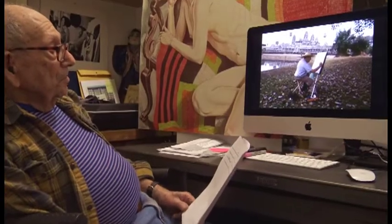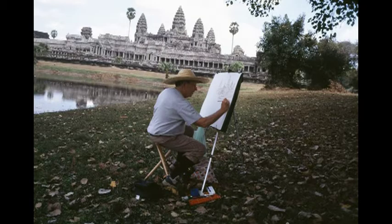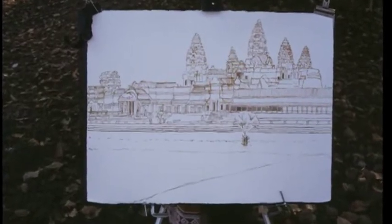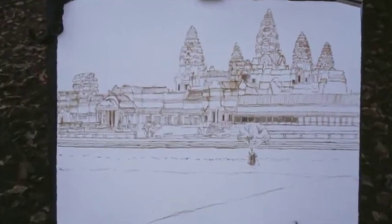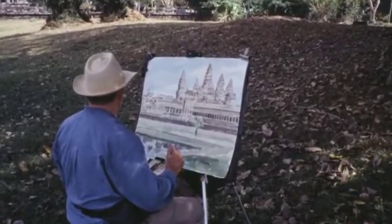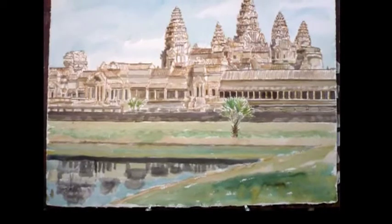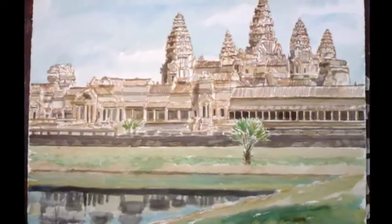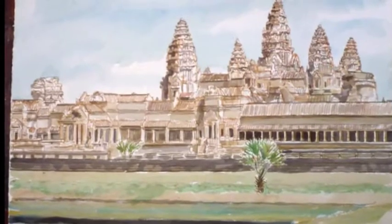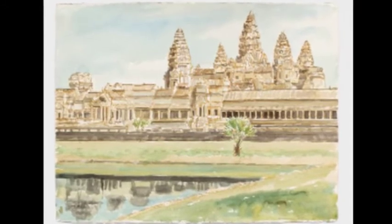But I set up my easel in a spot that was easily accessible along a narrow pathway. And I chose this frontal view simply because it was the most familiar of views, and people would know that it was Angkor Wat they were looking at. But we were only allowed 1.5 hours while everybody else had lunch. And the same woman took those photos of me working.